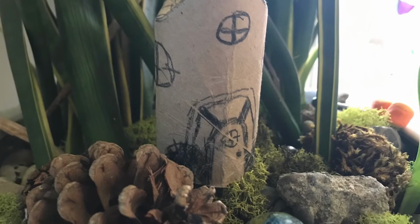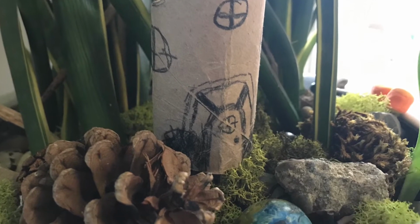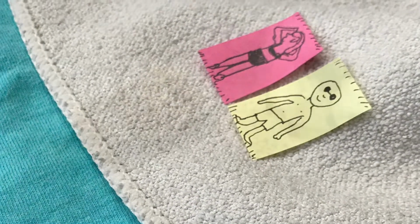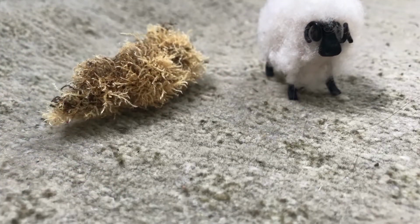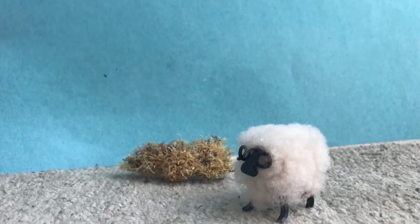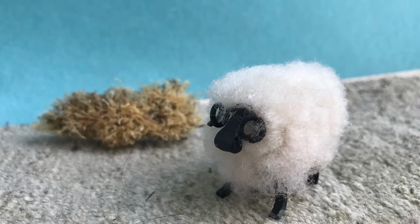You might just have some clothes laying around that inspire you, and so you could add a simple detail to make it feel more like a landscape. When you're taking your pictures, try from many different angles to see what you like best. Have fun making your landscape.